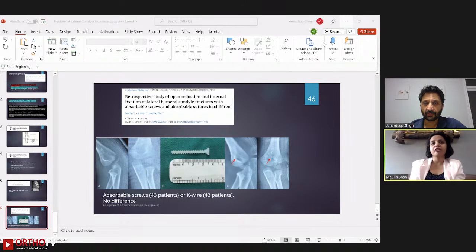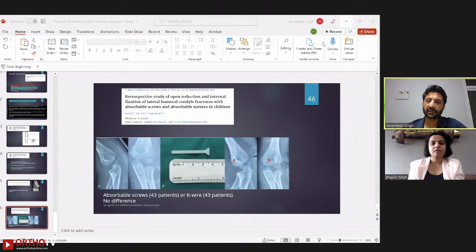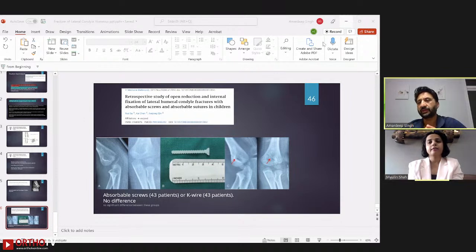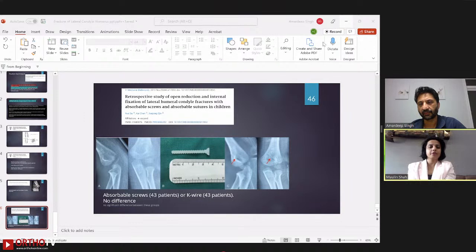What do you use in your practice, K-wires or screws? We mostly use K-wires, but if it's an older child, then we sometimes have used a screw. Mostly we use K-wires and we leave them outside the skin. Only one of the surgeons here buries them under the skin, but most of us leave them out. There could be a little stiffness, but eventually they come back to almost normal after a few months.